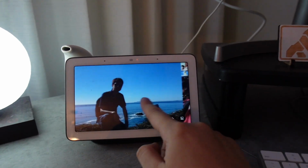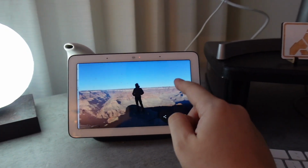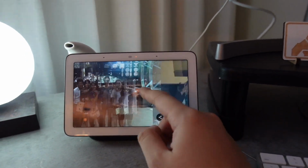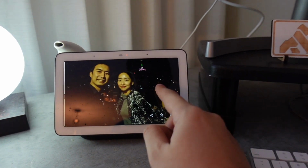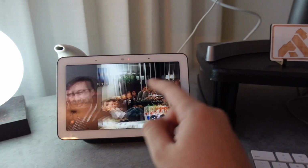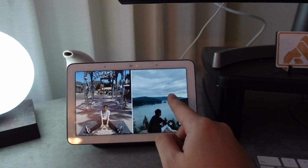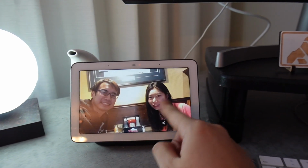So that's some of my photos of myself, of my friends, right? So it's really just good for memories and stuff like that, right? I can also ask it to do things, obviously, because it has Google Assistant, but mostly I use it as a digital photo frame to show me my memories of the pictures I took throughout the years. So very, very good to have. So I use this mostly as my digital photo frame.